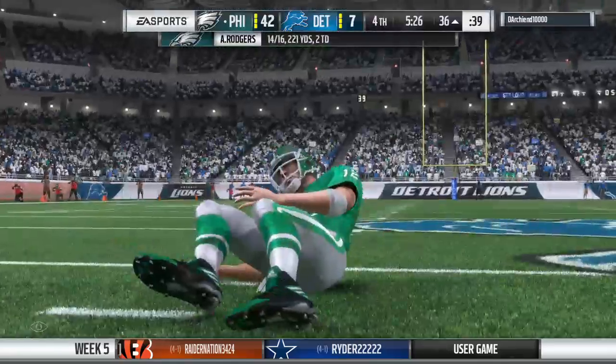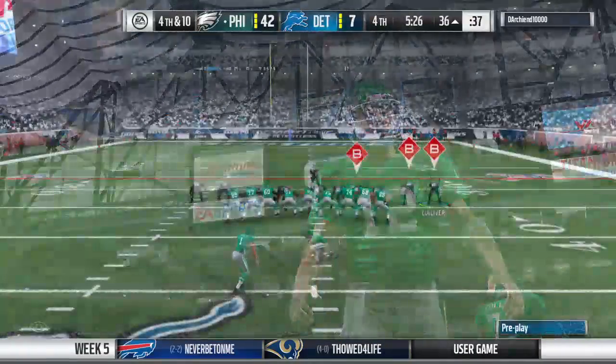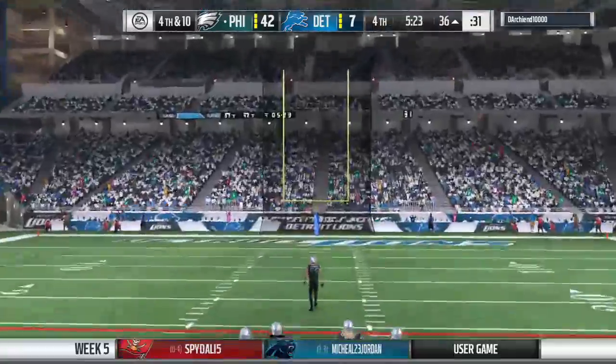And he'll be hit as he releases it, and that'll fall incomplete. Putting pressure on the guy throwing the football is always good, but when you can couple that with contact on him that leads to an incompletion, as we just saw there, that's winning football.